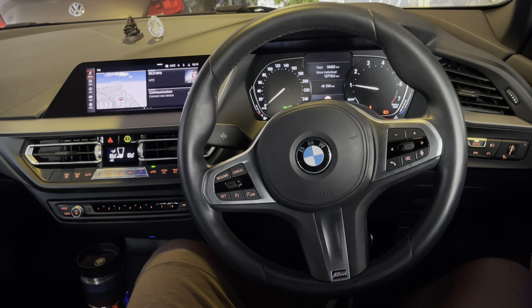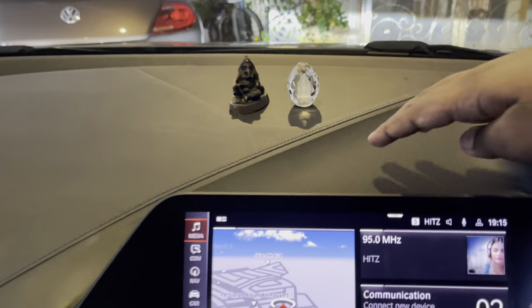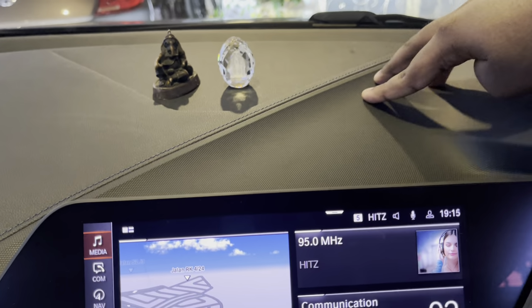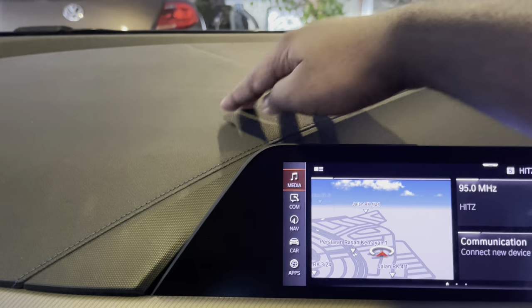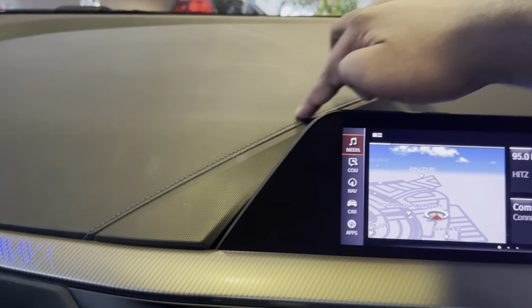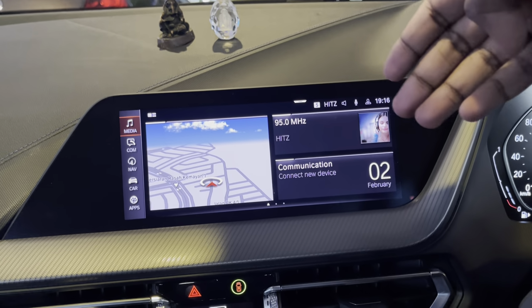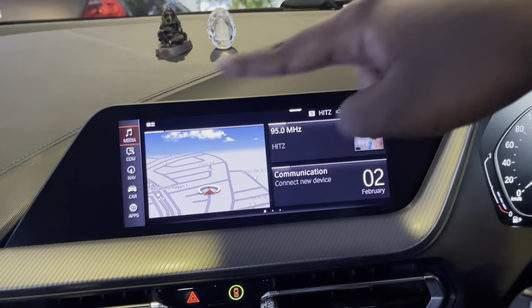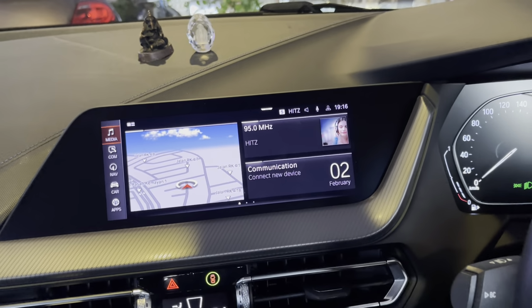So now let us move on to the center. As you can see up here, it's finished in rather hard quality plastics. This part is finished in soft touch plastics, black stitching. So let's move on to the infotainment system. The 218i Gran Coupe does come with an 8.8-inch touchscreen head unit, as you can see, with Bluetooth connection. It supports Apple CarPlay and Android Auto as well.